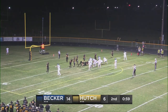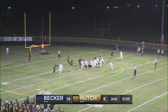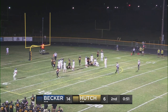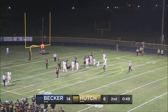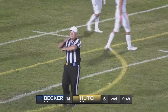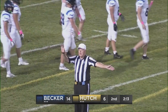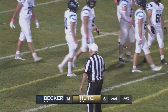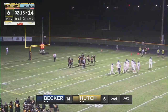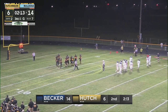APR Roofing has been a little more than two here for Becker as Brown ducks in under center. He's going to toss it out to Kuawa, but this is going to be a flag and blown dead. So Kuyawa would have walked in, but a false start here against Becker. That'll push him back 5 yards. So it'll be third down and goal to go from about the 7.